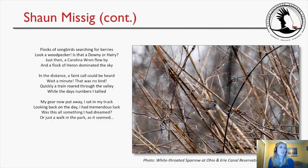Flocks of songbirds searching for berries, look, a woodpecker, is that a downy or hairy? Just then a Carolina wren flew by, and a flock of heron dominated the sky. In the distance, a faint call could be heard. Wait a minute, that was no bird. Quickly a train roared through the valley while the days numbered I tallied. My gear now put away, I sat in my truck, looking back on the day, I had tremendous luck. Was this all something I had dreamed, or just a walk in the park as it seemed?